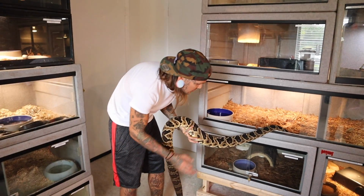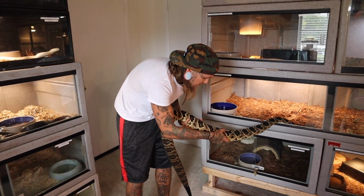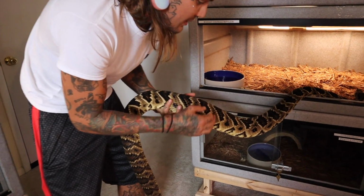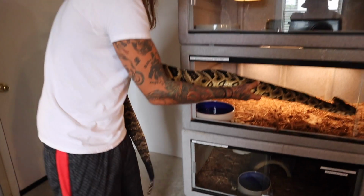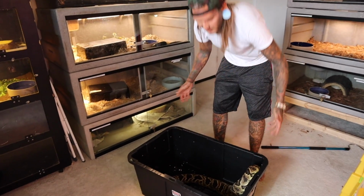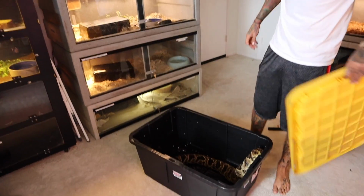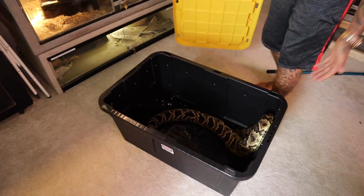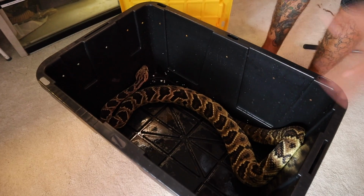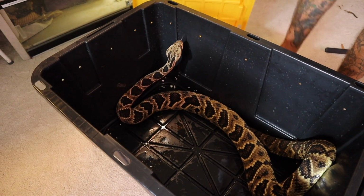The way you can tell if a snake is too overweight, their spine is right here. If they have little bulges on the sides, that means that there's too much fat built up over there. So that just means they're a little bit overweight, and we need to change their diet accordingly. So she's actually in great shape. Her size is great, her weight is great, so I'm not really too worried about her.